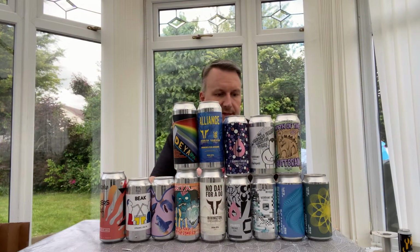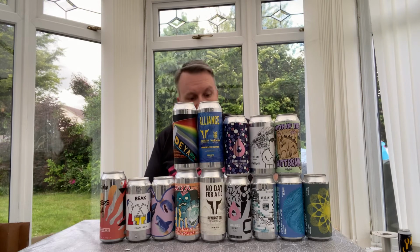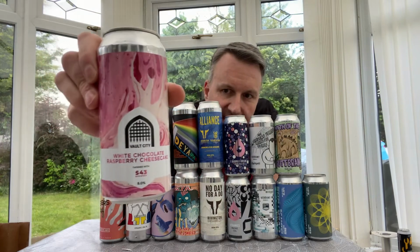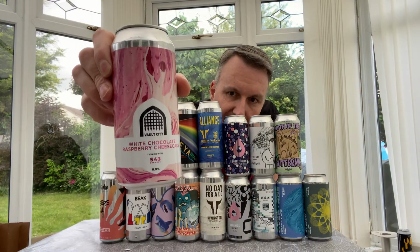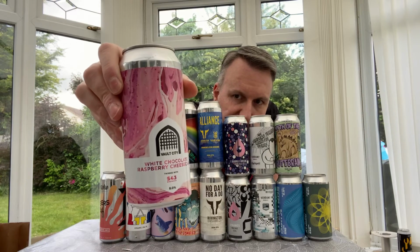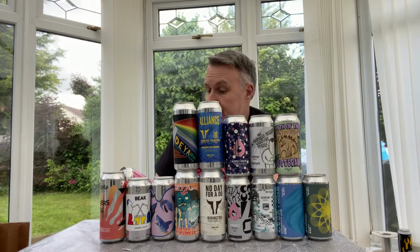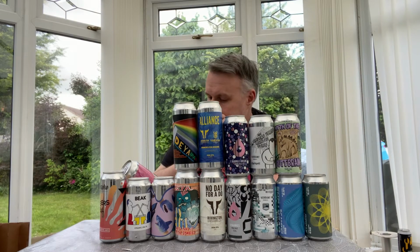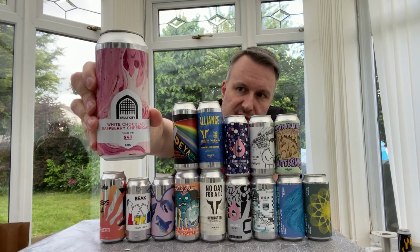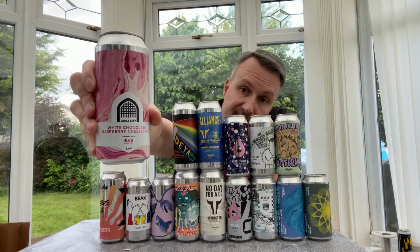And this one, let's count: 2, 3, 4, 5, 6, 7, 8. Yeah, this is the last one. This is one that I've probably been looking forward to the most. This is a Vault City beer. Modern sour, 8%, and this is a white chocolate and raspberry cheesecake. Sounds delicious. It's twinned with S43 brewery, but if there's one thing I love more than chocolate, it's white chocolate. And how that's going to work in a sour beer, I don't know.